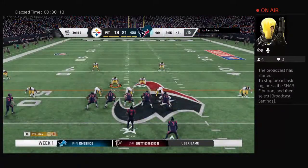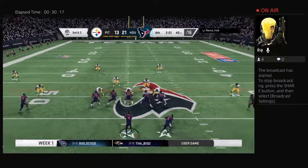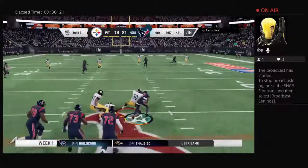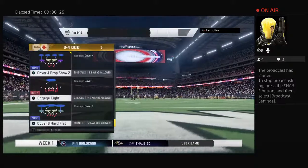The Texans on 3rd down. They've been okay, 2 for 3 thus far. This time it's 3rd and 3. Watson. He can run for it, and he will. And he's going to have a first down as he's brought down at the 44-yard line.